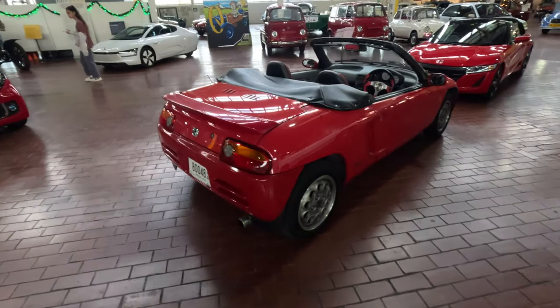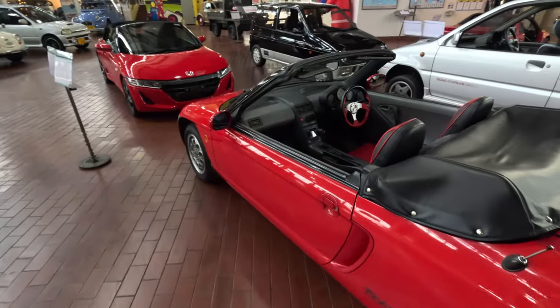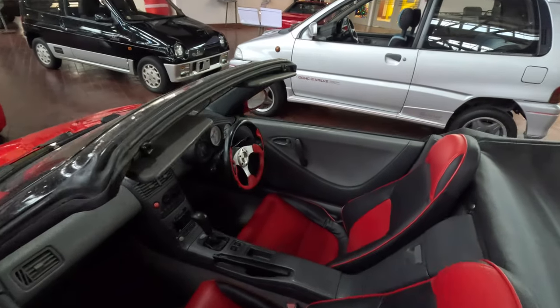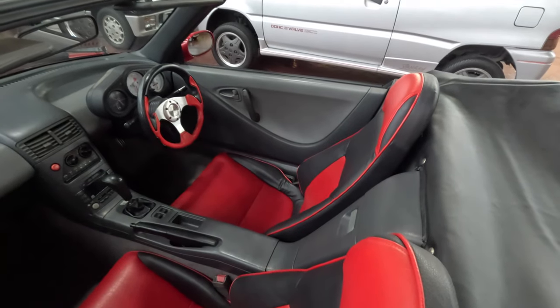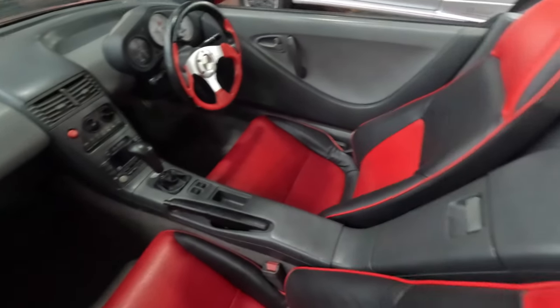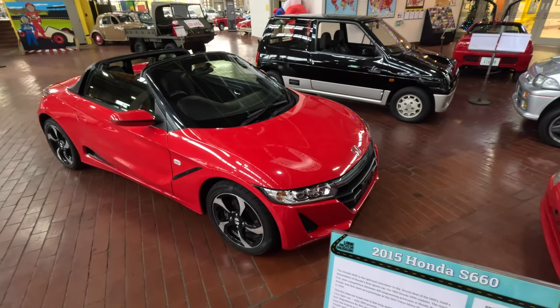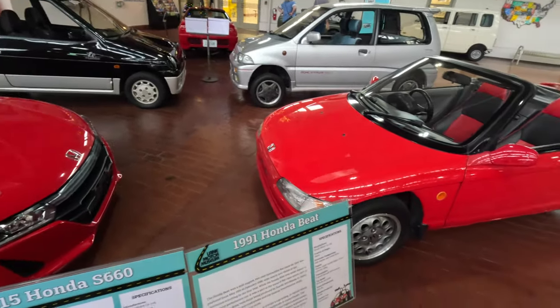Next we have a Honda Beat. Another car we're pretty familiar with. Don't love that wheel. Seats are pretty cool though. Everything looks very clean. And then next to this, we have the 2015 Big Brother. It's pretty cool that out of the ABC cars, there's a newer version of the Beat.